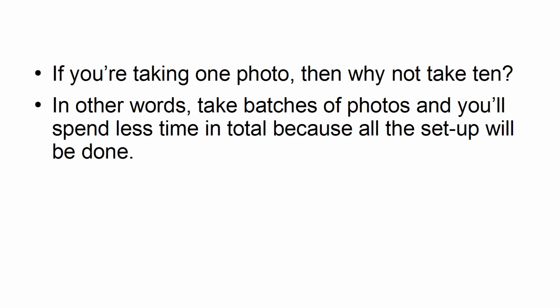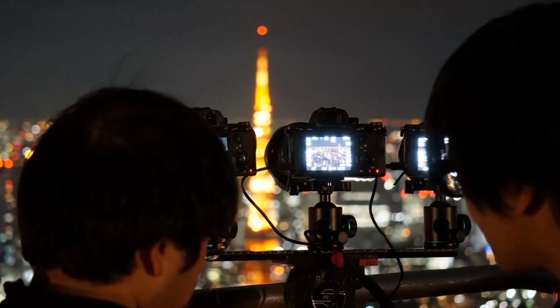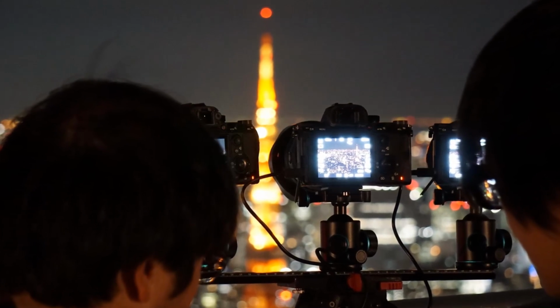In other words, take batches of photos and you'll spend less time in total because all the setup will be done. If you're in the fitness niche, for instance, and you're taking photos of yourself training, take a bunch of extra for future content. Likewise, if you're taking photos of views while traveling, make sure to get far more than you need to use right away.